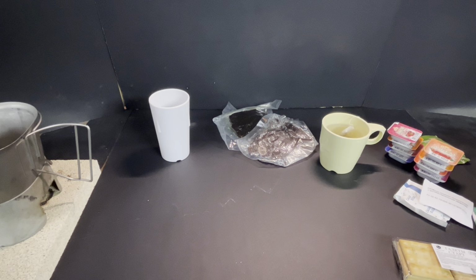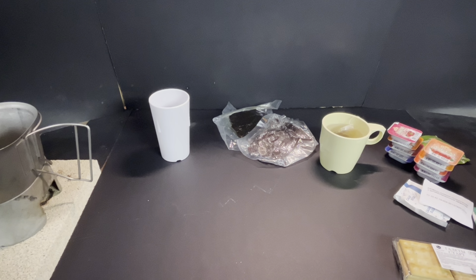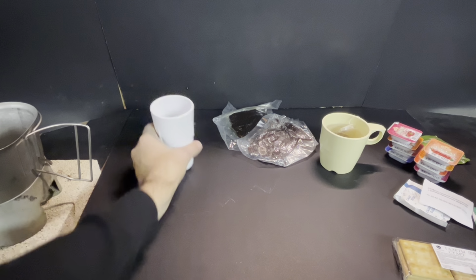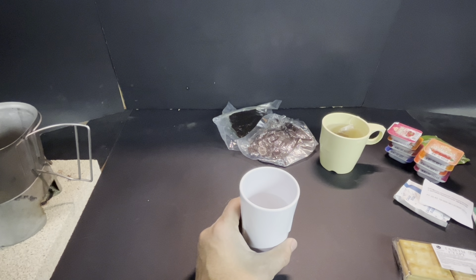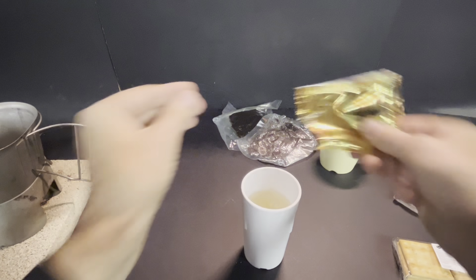Not a handy tear notch in sight, so. Rip that open, try not to spill everything. Oh, she's a little clumpy. That's fine. A little out of date, kind of, yeah. Oh, that's an interesting smell. Actually, that's kind of like a, no, I won't say peach, but it's kind of intriguing.